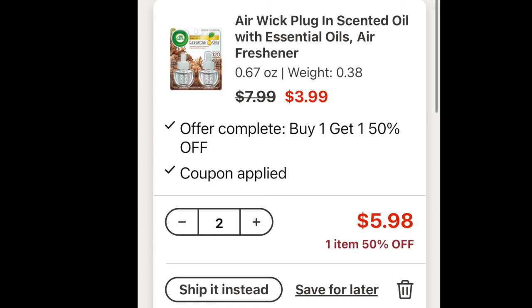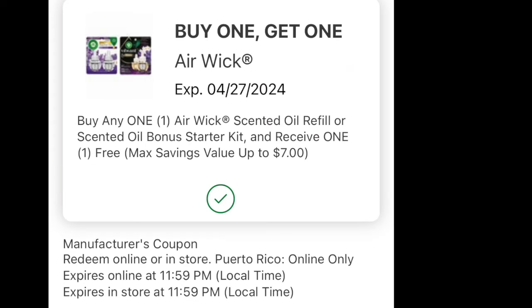Okay, so the final deal that we have is deal number 4. For this one, we are going to be grabbing the $3.99 Airwick plugs, and this one's in sandalwood or something like that. It might be a harder one to track down, so please don't scream at me if your store doesn't have it in stock. It's buy one, get one 50% off for $5.98, and this digital coupon is making it free, which is a buy one, get one free.